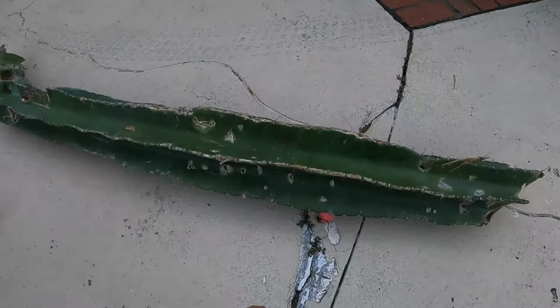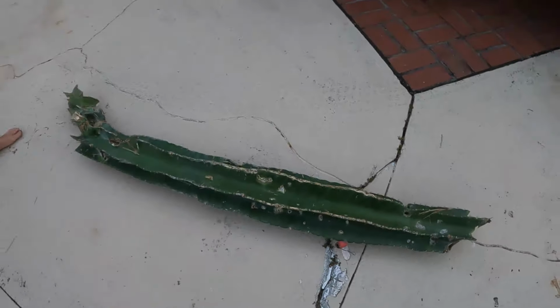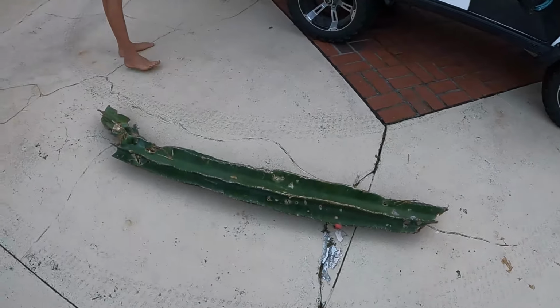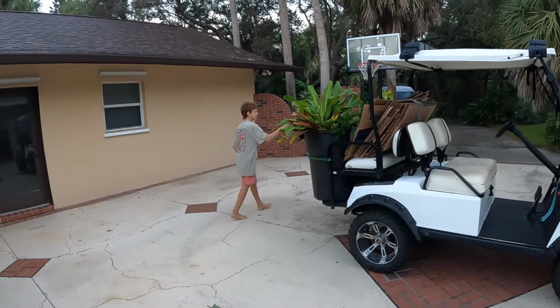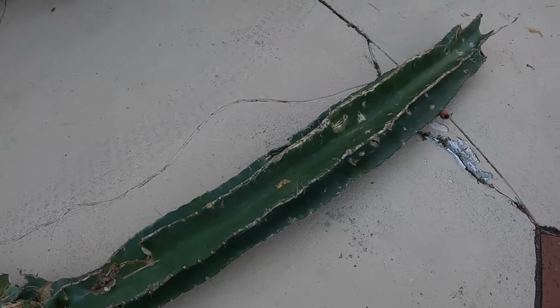You can see it has a little flower. It had a flower on it right here. I wouldn't be surprised if it has a fruit that you can eat. But like I said, I'm not a cactus expert. I'm not an apple expert either, even though we hail from apple country in North Georgia. I'm still not an apple expert, but it's a cool cactus. And we will try to root it by just sticking it in the ground.